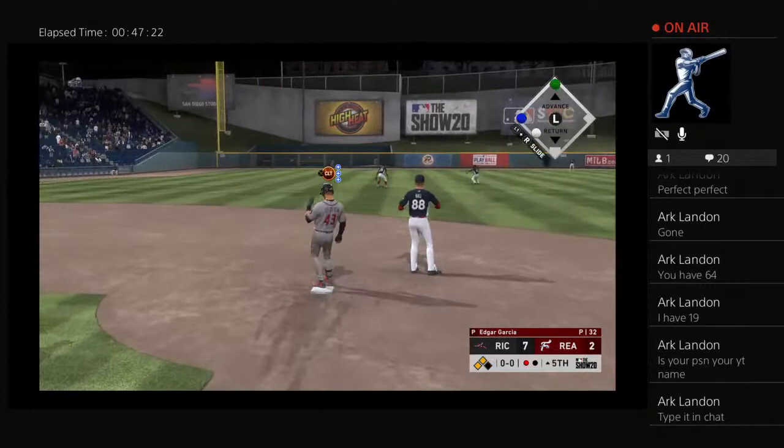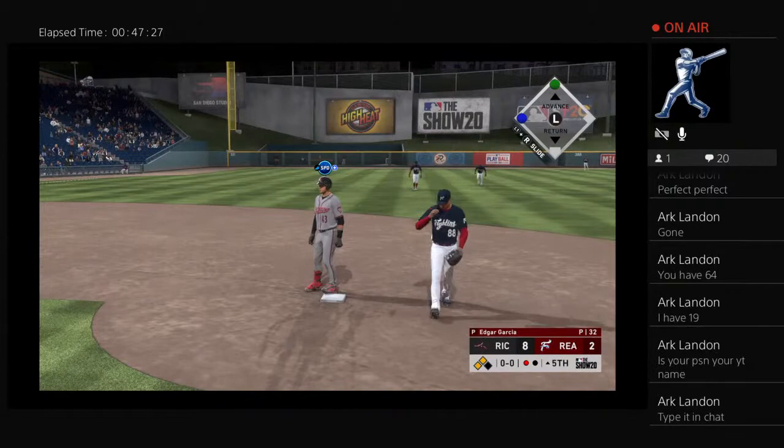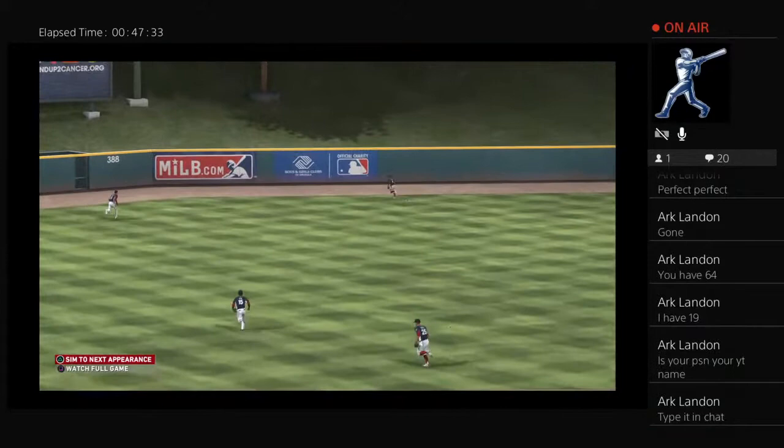And not in time as he just crosses the plate in time. Boy, this guy's having a great game here so far, D-Row. Home run earlier in the night. And that base hit right there drives in his third run batted in of this game.